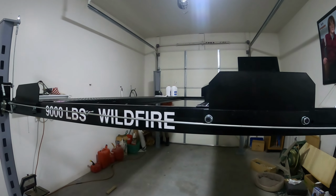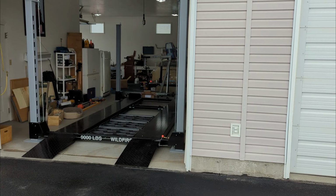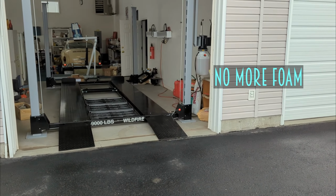Raising and lowering the lift the first time purges air out of the hydraulic system, and in the process, the air bubbles make the oil foam up, so you can't operate the lift again until the foam has dissipated. So a few days later, we returned to test the lift. The lift assembly has been completed. It's operational. We are about to pull our first car onto it. But there it is, empty.